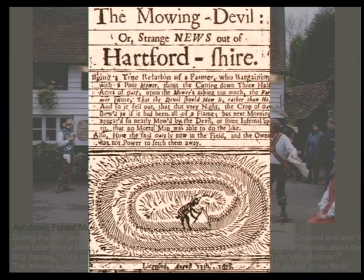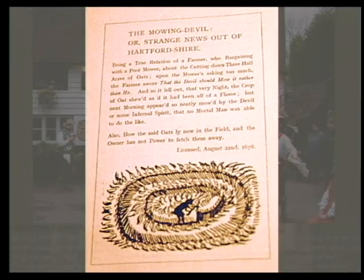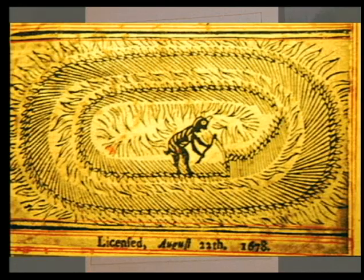It's represented as an oval formation in the fields, and they considered it must be the work of the devil. And here is the devil mowing, ostensibly with a scythe, the crop formation. This is a bit of a classic.